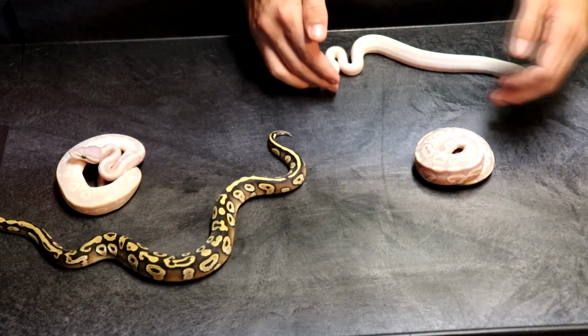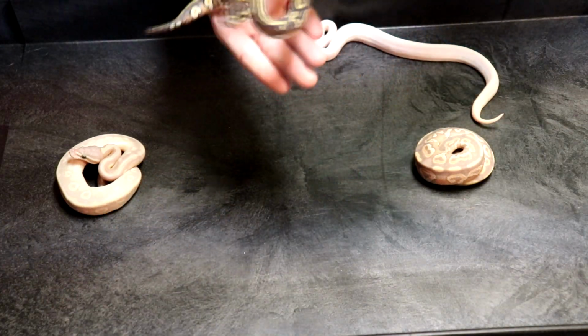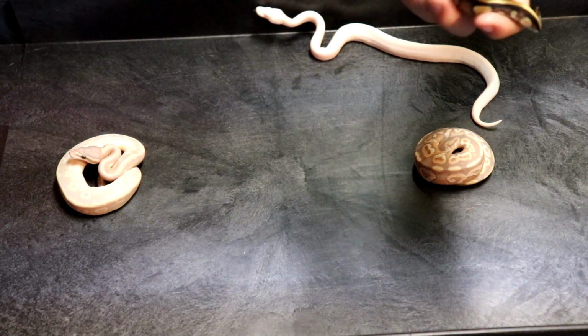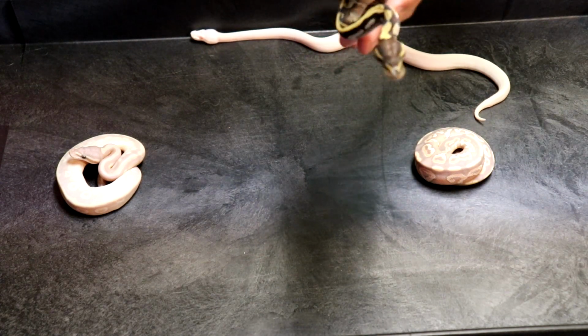But that being said, I'm going to point out the one dark snake out of the clutch, and she is massive. I guess she gets it from her dad. She's always been big, and her pattern is so bright. The colors on her are just crazy.